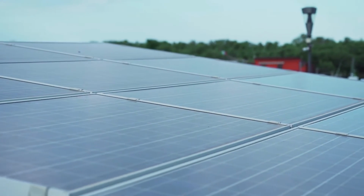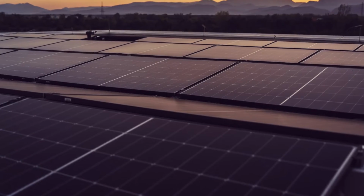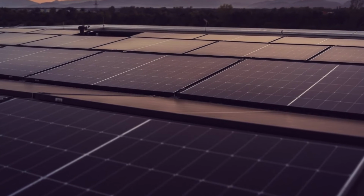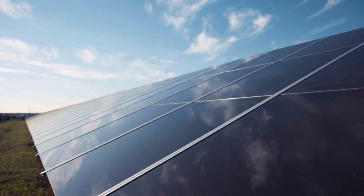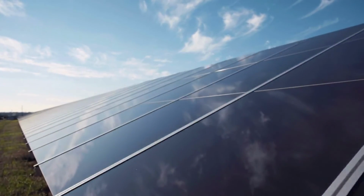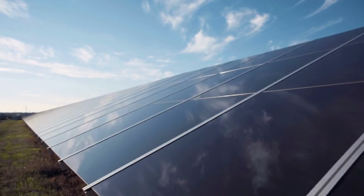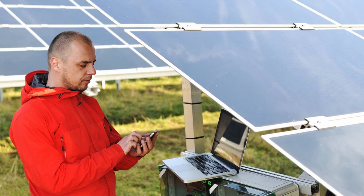Now that we've broken down the costs, let's put it all together. The initial cost of solar energy can seem steep, but consider it as an investment. Over time, the savings on your energy bills can outweigh the upfront costs. More than that, it's a sustainable solution, reducing your carbon footprint and contributing to a healthier planet. In the end, the cost per kilowatt hour of solar energy is an investment in a greener, more sustainable future.